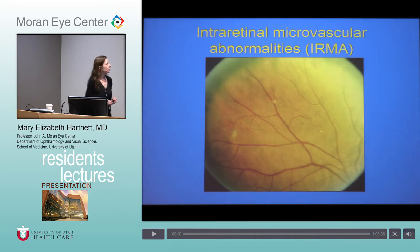IRMA, okay, so this is the least amount of IRMA you need to call severe NPDR. Here we have capillaries that are dilated and sort of stop. Or here, maybe this is starting to do some neovascularization, but it goes off into this capillary here. So basically you need three areas of IRMA within one field to be considered severe NPDR. And if you have two of those, so if you have four hemorrhages and two of venous beading, or four hemorrhages and one of IRMA, that's very severe NPDR.